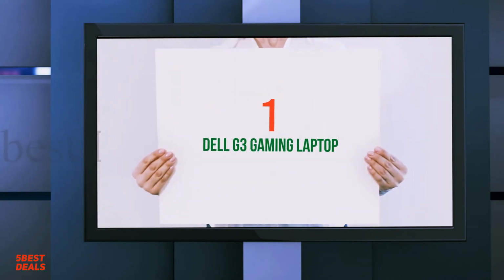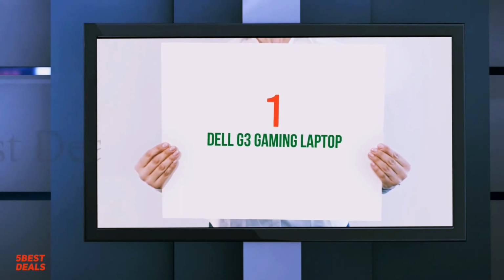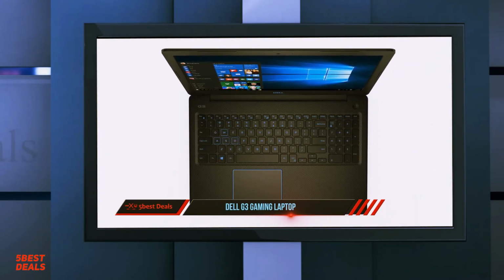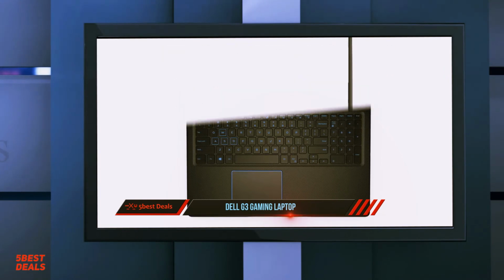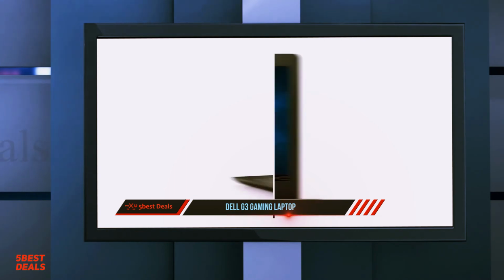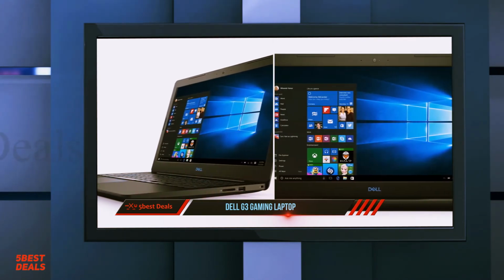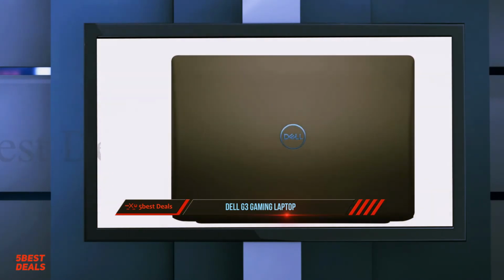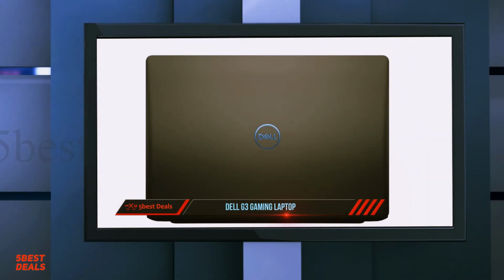And number 1. Dell G3 Gaming Laptop. In addition to Alienware notebooks, Dell also sells gaming laptops under its own brand name. This includes, among others, the Dell G5 15, which we were recently able to view in a pure AMD version. Now we'll take a look at the somewhat cheaper G3 series, of which we could already get an impression with the Dell G3 15 3590, for example.